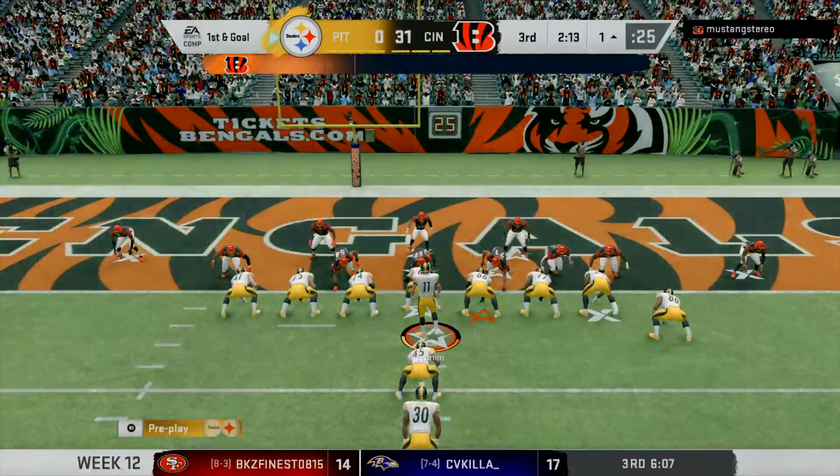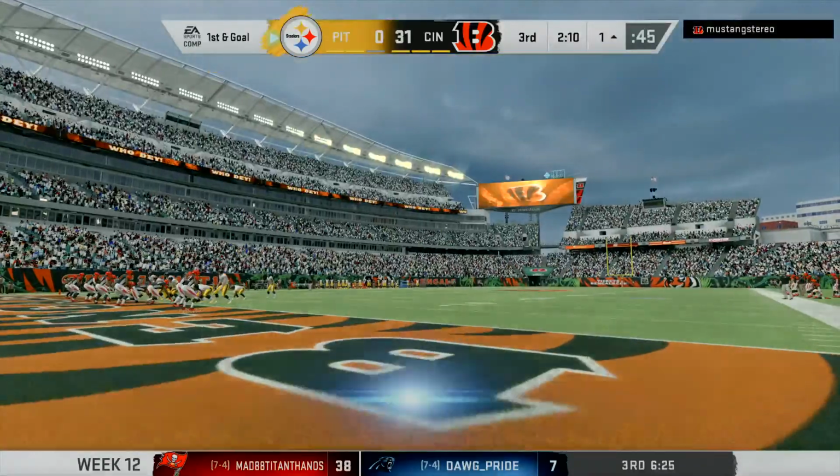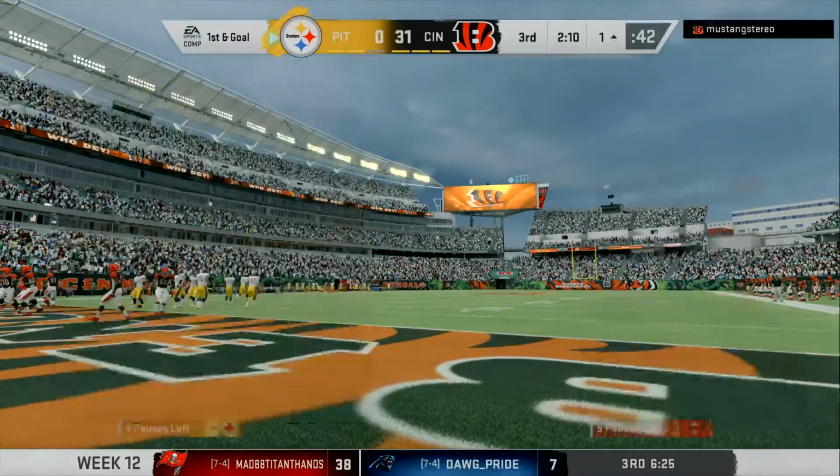They come out here. After the big play, a chance to finish now on 1st and goal. And now we won't see a play on 1st down. We're going to get a timeout instead.